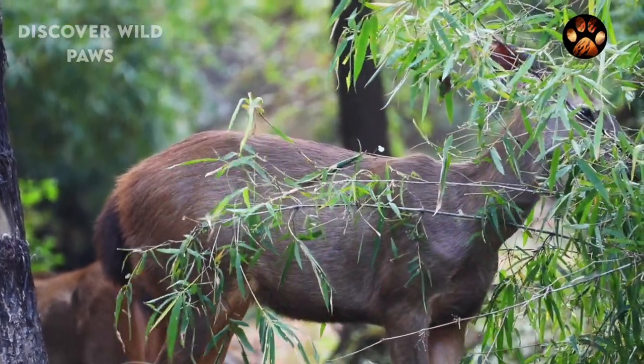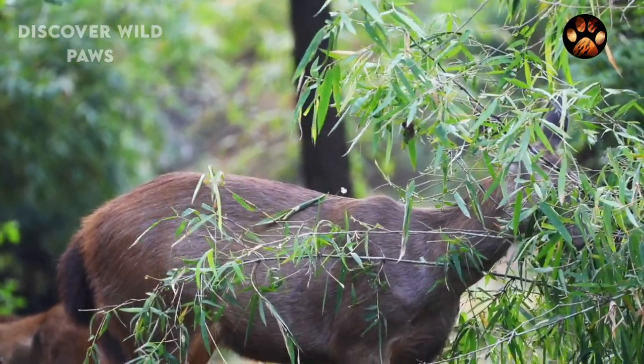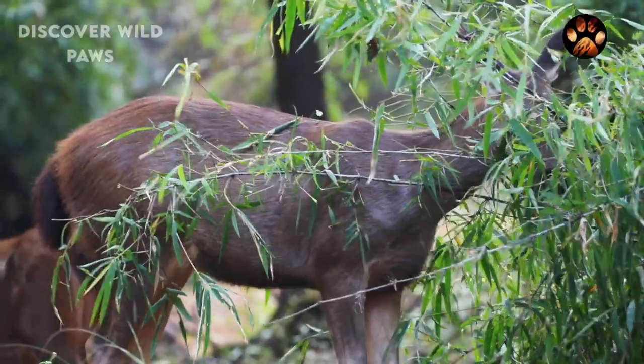There is a road which passes through Bandhavgarh. Tala and Magdi zones are located to the right, while Khitauli is located to the left.